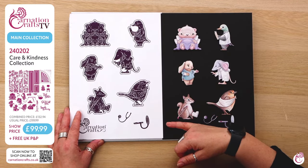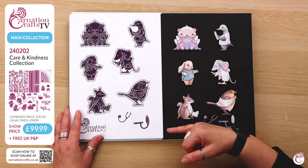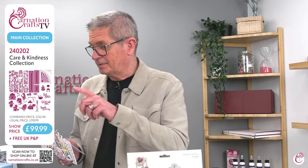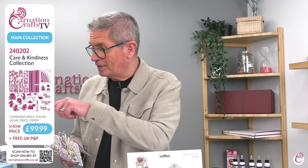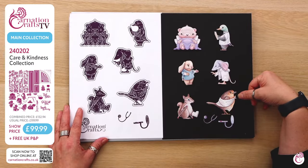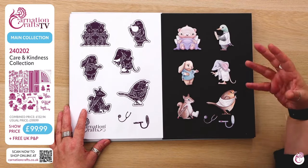You've got your gorgeous little squirrel on crutches here with his broken leg, which is very cute. And listen, if you wanted to send a card for somebody with a broken leg or a broken arm, you would never normally have those elements to do it with. No. We now have a broken leg. Now, I'm just remembering my mum had a fall in the garden a few months ago and she broke her wrist. That robin with a sling would have been perfect for my mum, wouldn't it? Because you've got all of the elements going through, haven't you? You've then got the stethoscope and you've got the magnifying glass for those characters to wear as well.